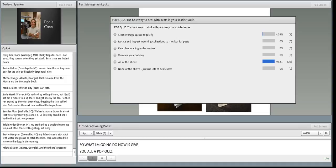Oh, good. I might just have to get the whole chat section from today, because some of these mouse stories are sad and disgusting and informative all at the same time. Oh, and then there's possums. Possums aren't something that I've had to deal with as much, but we're getting more and more of them. We want to think about that. Okay, good. Most of you have gotten to the point where, yes, we know the answer is all of the above.